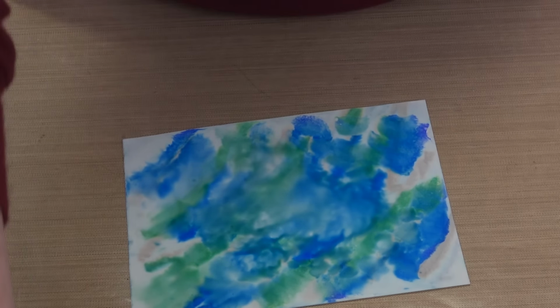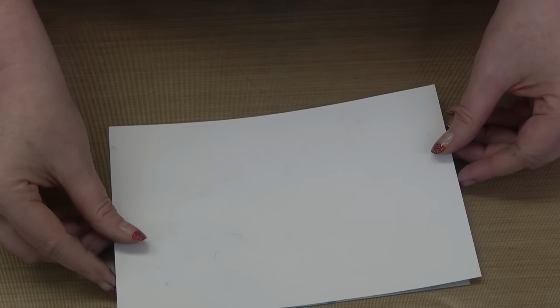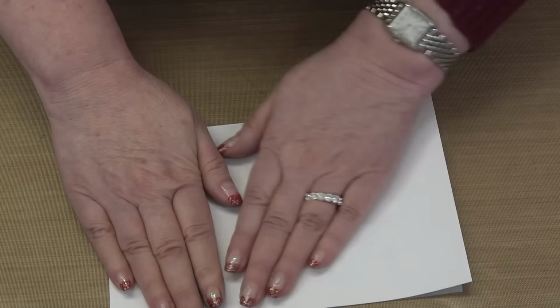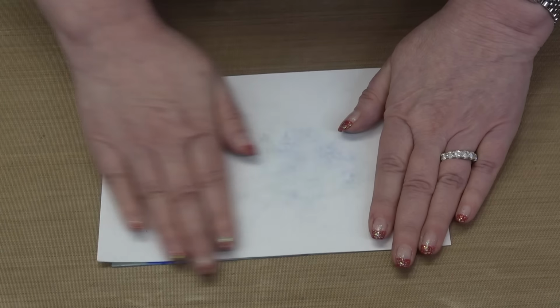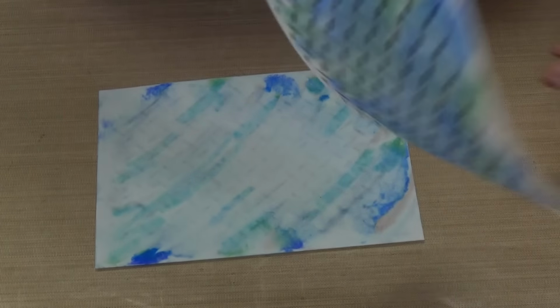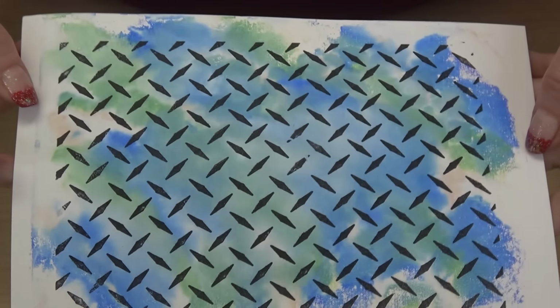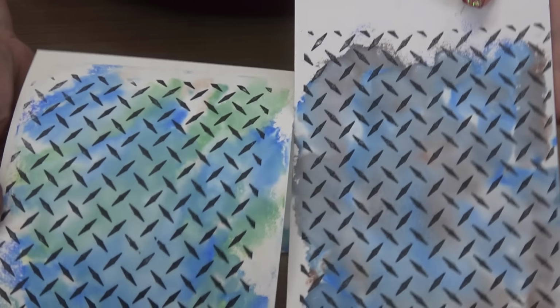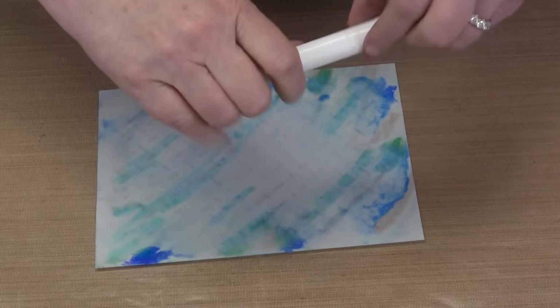I'm going to take that paper and I'm going to go quick. 1, 2, 3, and down. So now I'm doing it with my stamped image already on my paper. And poof, easy peasy. So now I've got in the browns, I've got in the greens. And let's do it one more time.